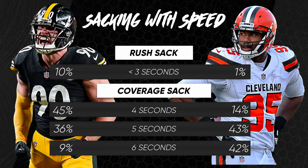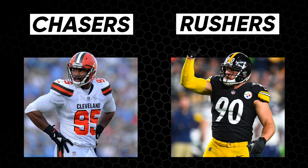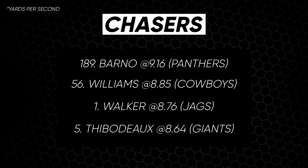So taking that same idea and separating the edge rushers, who's going to bias to be a rusher and who's going to bias to be a chaser? For the chasers, I don't talk about the actual time. I think it's more useful for coaches to talk about yards per second. So when you see their 9.16, that is yards per second. I think that has more utility to the coach to know how they could use the players, so how much distance they can cover in 1 second.